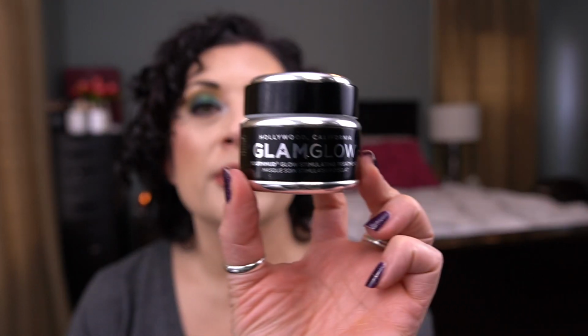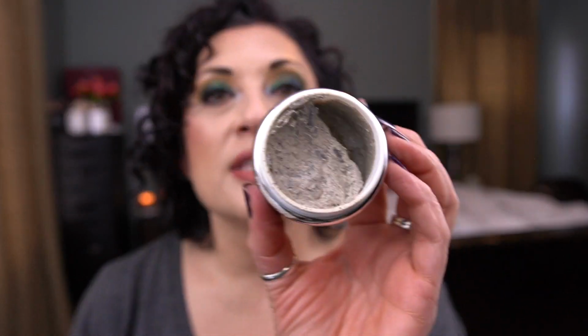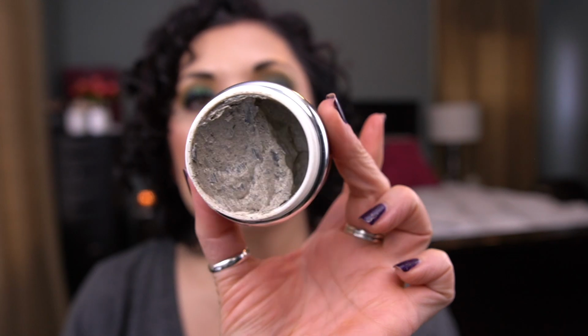The last item I have for today is for the letter Y. This is by Glam Glow. It's the Youth Mud Glow Stimulating Treatment. I did pull this out and use it once last month. So we have some usage there. Barely. It's a mud mask.